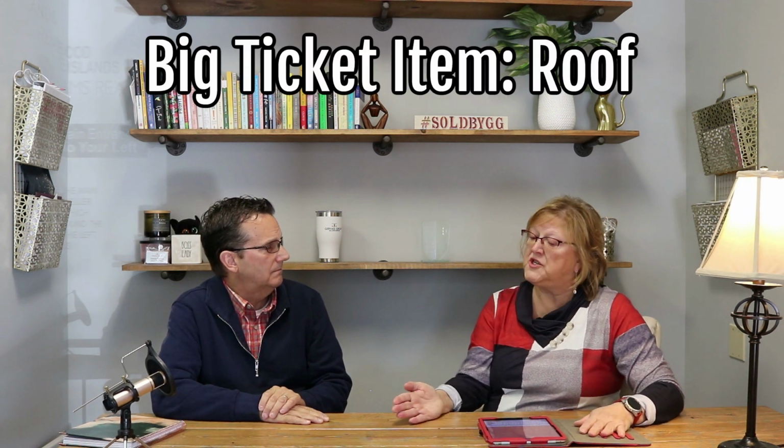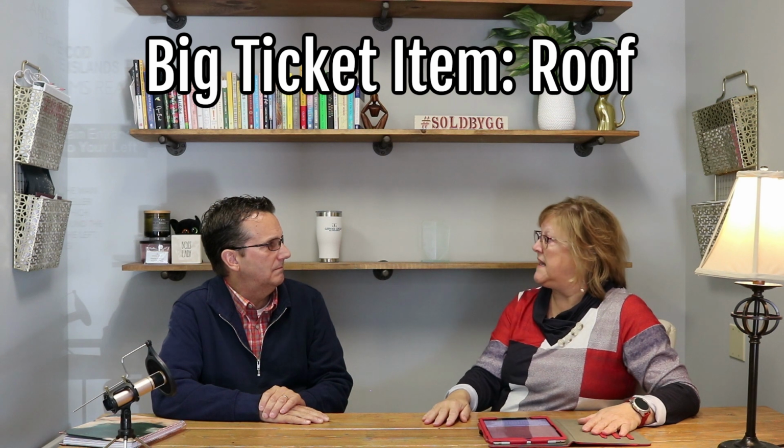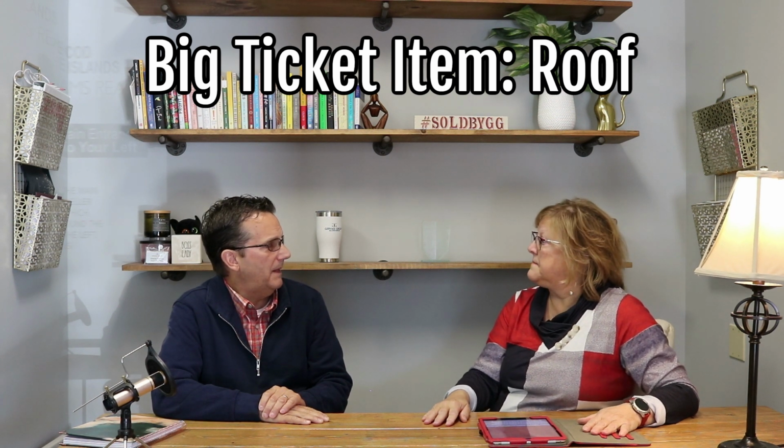The first thing I'd like to talk about is a roof, and what should we be looking at to know if a roof is in good standing and we can get some life out of it. Yeah. Really what you're looking for is, can we find out the age of the roof? Was it permitted? Are there records of when it was done, so we can know the age?